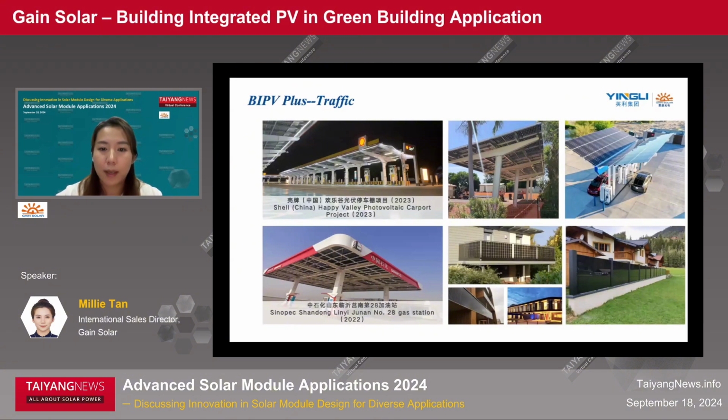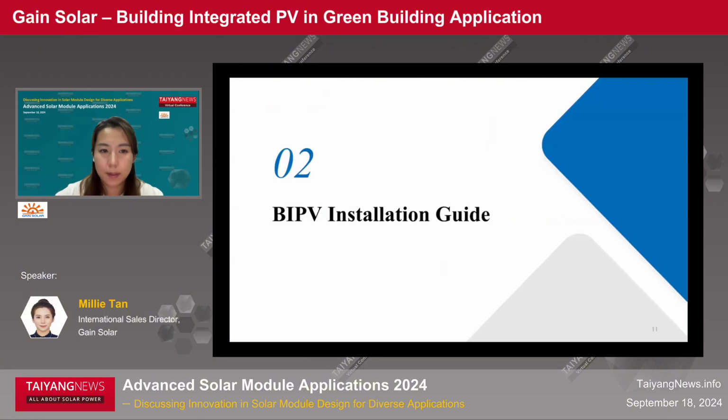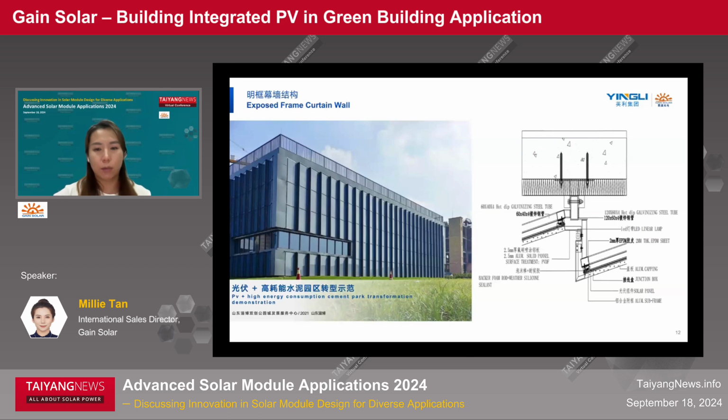Also, the new product we can use wooden plastic design, so it's very friendly for the end users. Here, I showed some installation guide. Maybe it's more technical, but I want to show it's easy to install for the real BIPV.